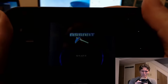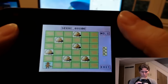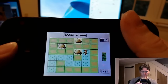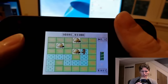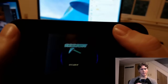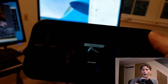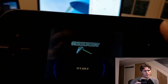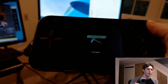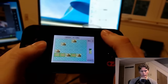Most important. All right, let's play Ass Art. How is this Ass Art? Somebody left their car door open. Come on, your keys are in the ignition, dude. Take them out. I get it. I get it.